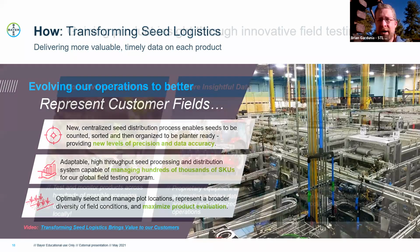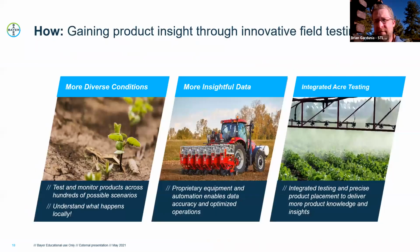And if we think of how that's changing our testing footprint, we're thinking about how do we test if we are going to try to place our product with more precision with the customer. How do we use our testing footprint to do that? So testing in more diverse conditions, thinking about how we use that data to predict customer performance as well as to predict earlier to speed up our breeding program.